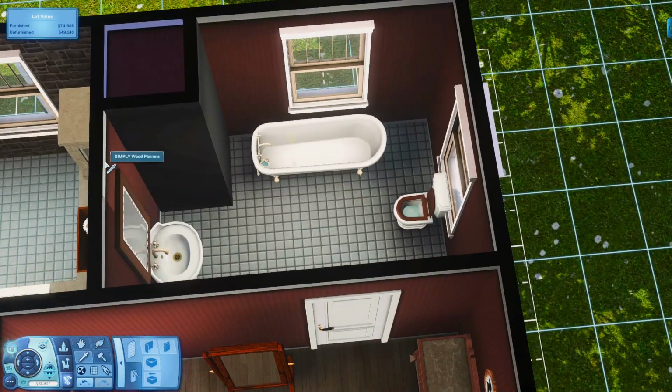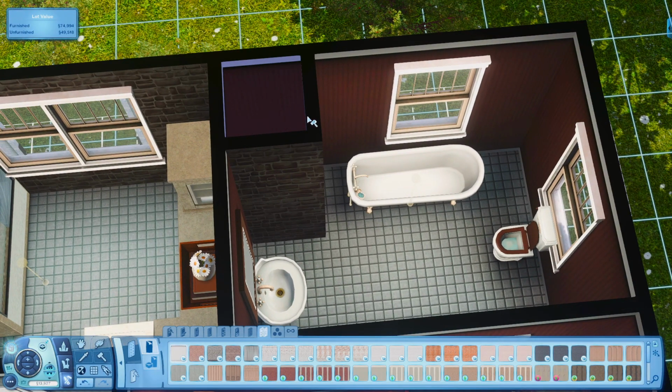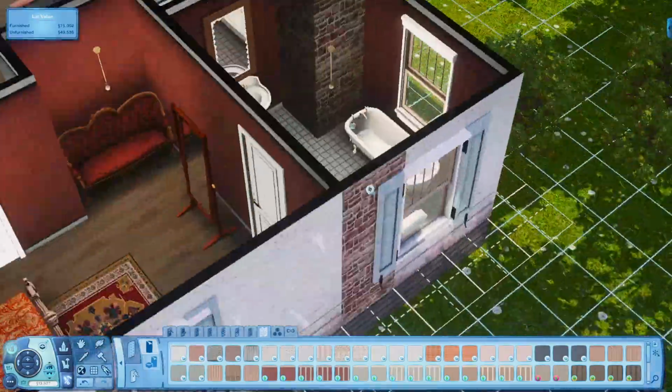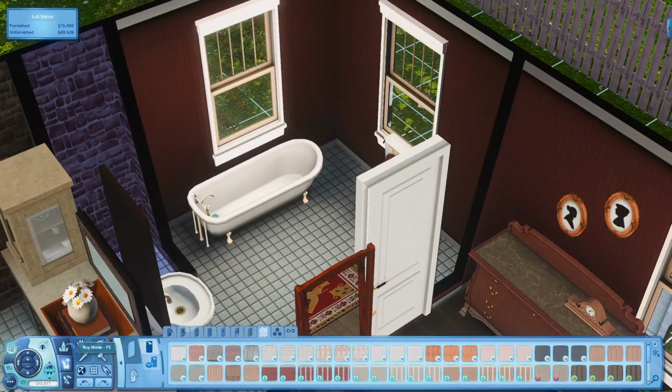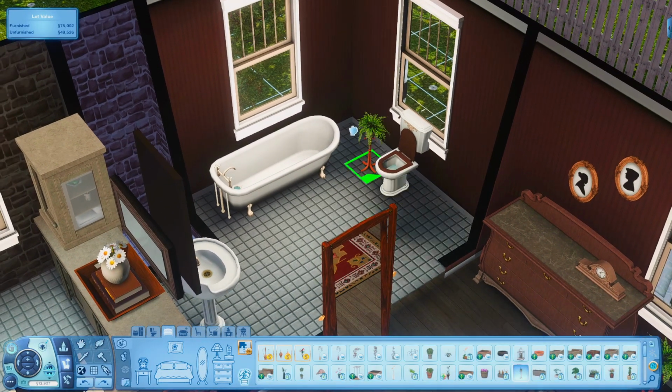I also drew out a wall, and I put some stone texture on it because the bathroom was a little bit too big, so I was like, maybe we could just draw a wall to make the space a little bit smaller. And then I ended up putting a rug, and that's pretty much it. Oh yeah, I put that little plant in the corner.